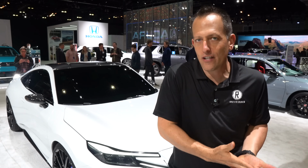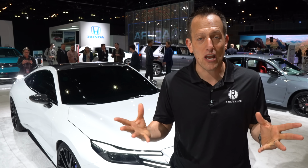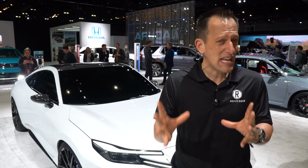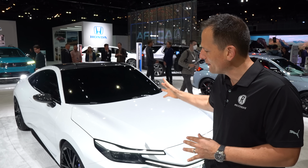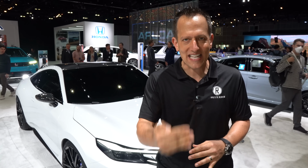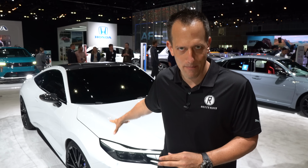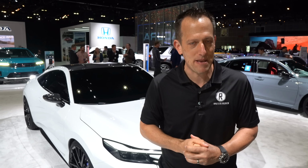We were at the Tokyo Auto Show when Honda dropped a bombshell with the Prelude being unveiled. Now what's interesting is that even though that was a few weeks ago, there's new information about this Prelude, and the more that I see it, the more I know that this is going to be production ready very, very soon. A lot sooner than what many people speculated.